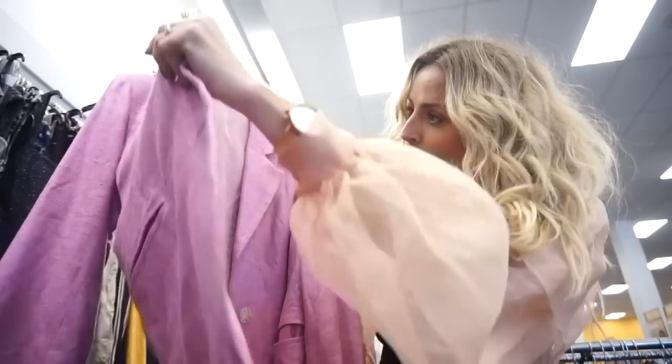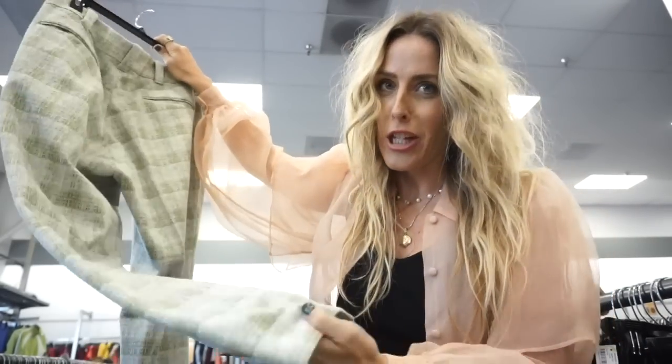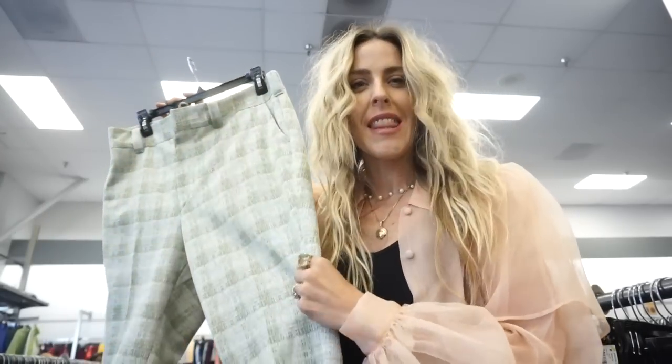It might be my favorite. Gorgeous lavender. So cute. I think these are too big, but these are vintage plaid pistachio colored pants. I'm just gonna pull them because they're so good. I think they're men's also, so they're not gonna fit on the waist as well.